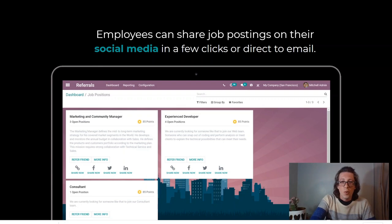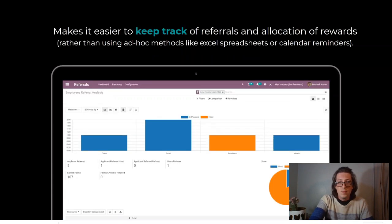Employees can also go into the referrals app. They can look up all of the open jobs at your company, which is linked to the Odoo website builder, as well as the Odoo recruitment app if you have those. And then they can see the job descriptions, and they have a few different methods to be able to share the jobs, either through social media or through referring a friend directly through email.